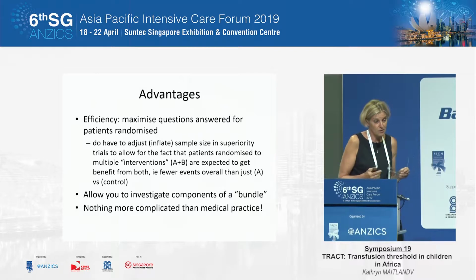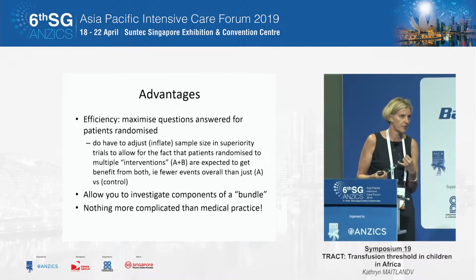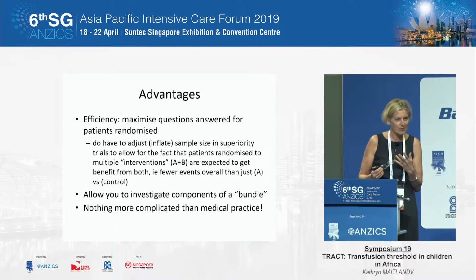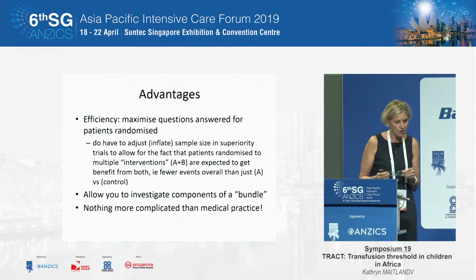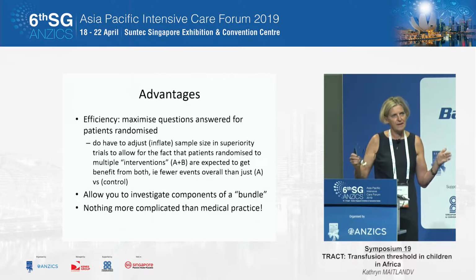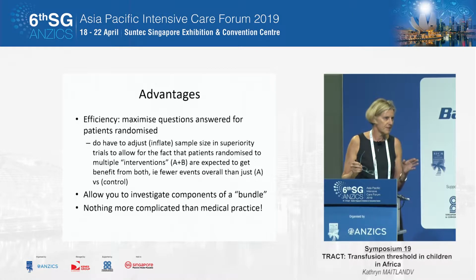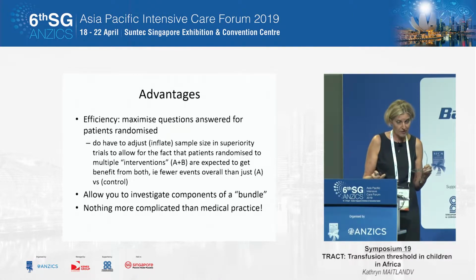Why is it good that we do factorial trials? Well, they're efficient. Setting up a trial costs a lot of money. It costs a lot of resource, in terms of time, but also, obviously, it's very efficient if you ask more than one question in a clinical trial. Obviously, that means you have to inflate the sample size, but then that allows you to investigate what we would say is a bundle of care, but effectively that represents what patients are doing. So it allows you to control for other things that actually happen.